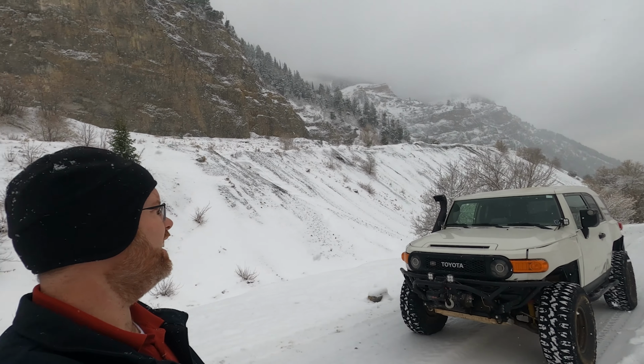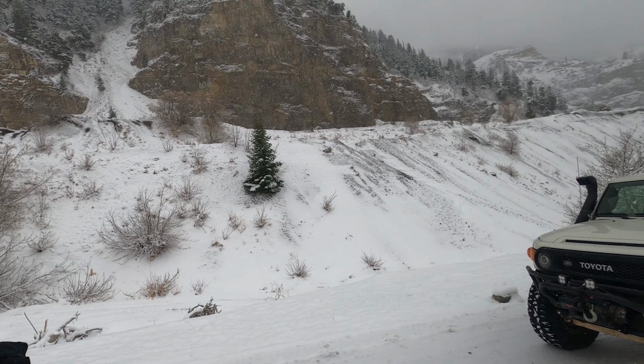Definitely starting to get a little snowier up here. I can feel a little bit of tire slip. The scenery is pretty incredible. As usual, Utah doesn't disappoint. That's pretty awesome.